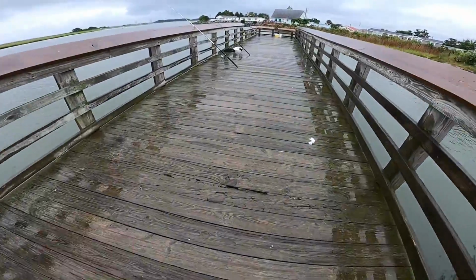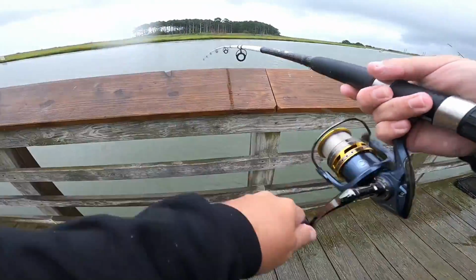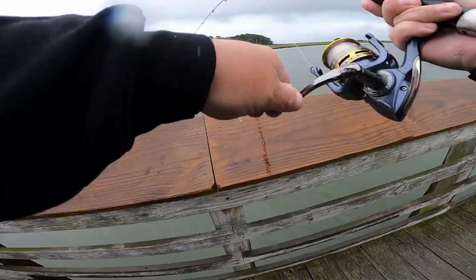We got a hit on the bunker, guys. Yeah, definitely a hit on the bunker. It's probably another oyster cracker. There you go. There you go. Fish on, guys. Fish on.